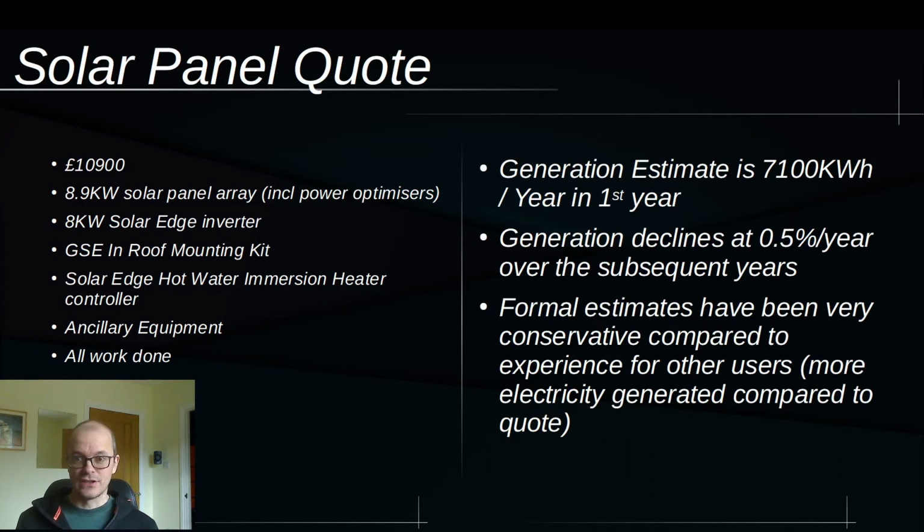So the quote included a generation estimate, and for my house in Aberdeenshire in Scotland, it was reckoning at around 7.1 megawatt hours in the first year, with a decline of about 0.5% per year over the subsequent years. Now, I've spoken with people who also have solar panels in my village and in nearby areas, and the reckoning is that these estimates are on the low side. They're quite conservative. They get more power generated each year in reality, and I'm hoping on that.